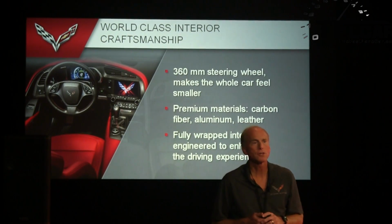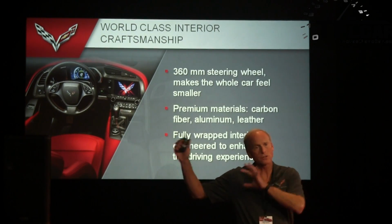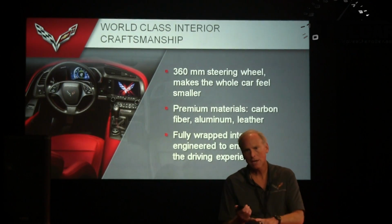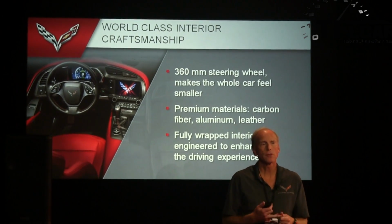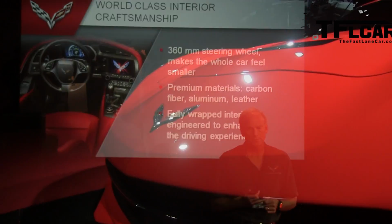I don't know if everybody heard that question. You almost can't source a hydraulic steering anymore. The whole world is going to electric power steering. We've paid a lot of attention to the feedback. We have a ZF gear. They're the best in the world at EPS. And we're using the latest software and techniques to try to optimize that feedback.